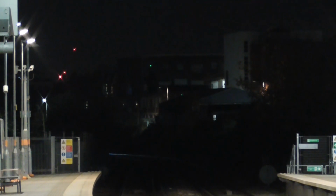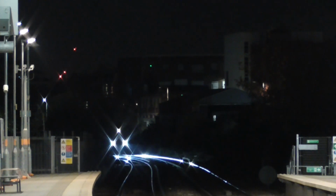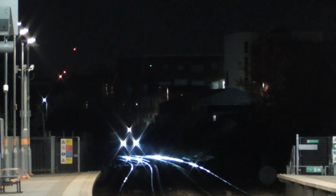Okay, and we have the return of the RHTT, 20 minutes early. Yeah, about 20 minutes early. Heading back to Tunbridge from Tunbridge. Powering up there. 001 and 006.